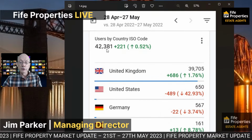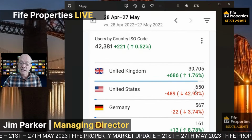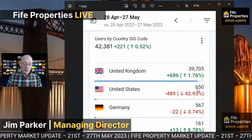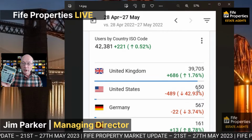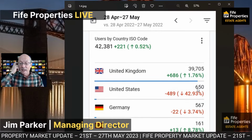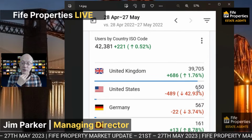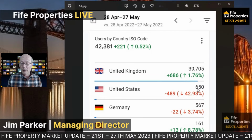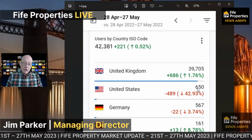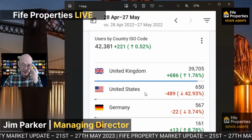So where are all these 42,000 coming from? Mainly the United Kingdom. There are people from the United States. 650 from the United States divided by 30 means 22 people every single day from the United States are coming on our website directly, just to give you an idea. In the same way, about 20 people every day in Germany are coming on our website as well. In Spain, there's around 161, about 5 people a day from the Spain area, and it goes on and on. There are other people from right across the world.